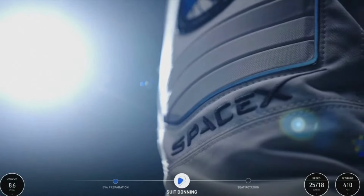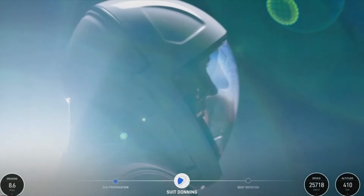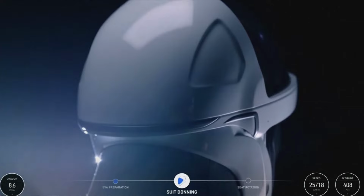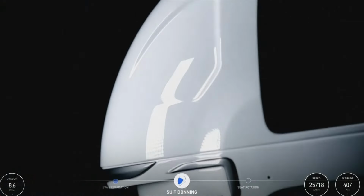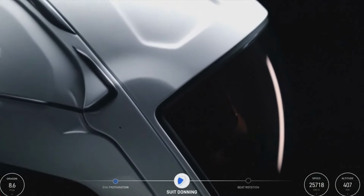The helmet on the EVA suit looks very similar to the IVA suit, but it is really an all-new design of that helmet. It's much more robust from a thermal structural perspective, since it will be taking more extreme temperatures. We are really excited to introduce this new single-pane visor helmet to the world of spacesuits.